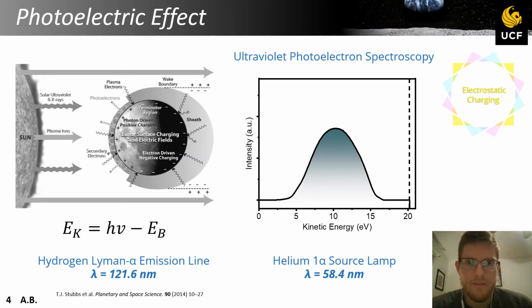Electromagnetic radiation and plasma ions are among the fundamental sources of electrostatic charging on the Moon's surface. There exists a shifting balance between positive and negative charge that is dependent on direct irradiation from sunlight. The photoelectric effect describes the emission of electrons from a material upon exposure to electromagnetic radiation of sufficient energy. The formula seen here shows that the kinetic energy of the ejected photoelectron scales with the binding energy of said electron.